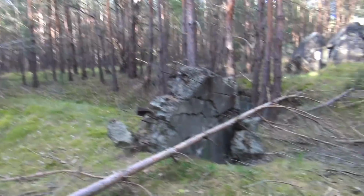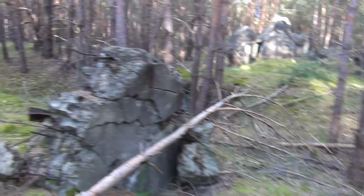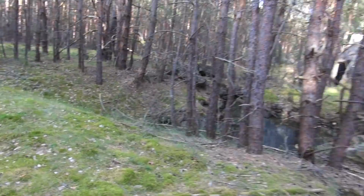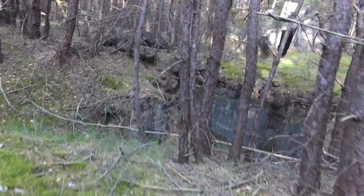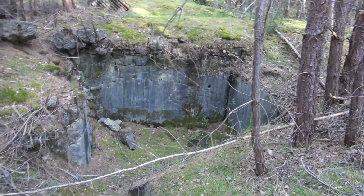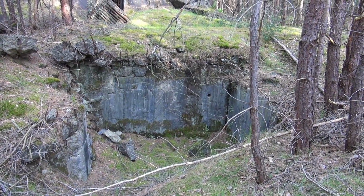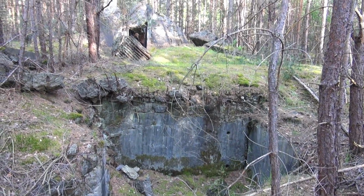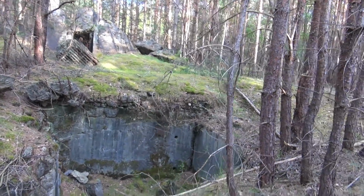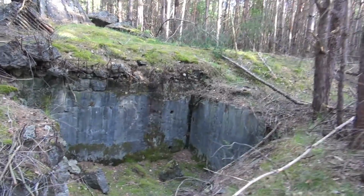No one's gonna sit here. This is interesting. And here you have tubes in the wall. Either for communication or for water, you have the pipes here. You have pipes running in the wall here.